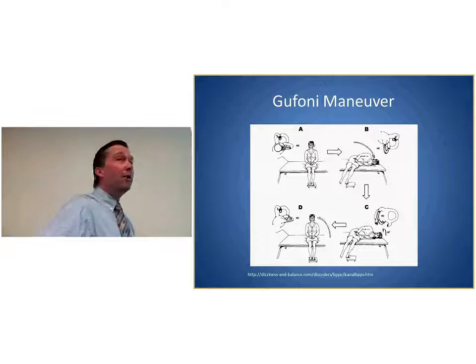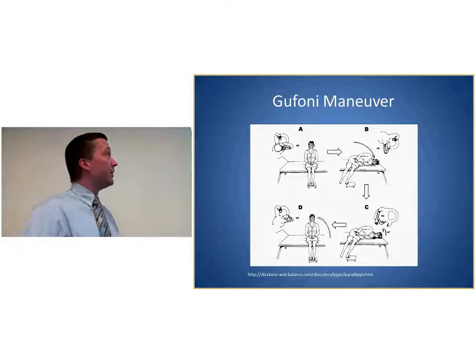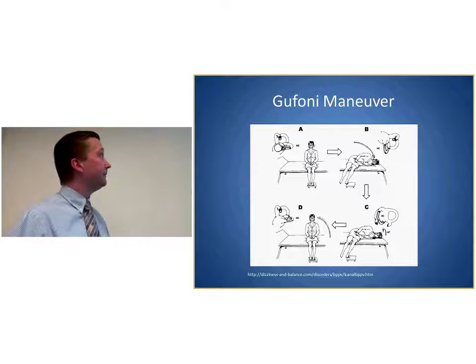So in Europe, they tend to do these maneuvers a lot. In the United States, we tend to shy away from these maneuvers a little bit. Part of it's because of the litigious nature of our healthcare society, unfortunately. We don't want to hurt anyone. But these maneuvers do work. So you lie down quickly onto your affected side, then you quickly turn your head up, and then you sit back up again. And it's done multiple times again. And it's very, very quick.